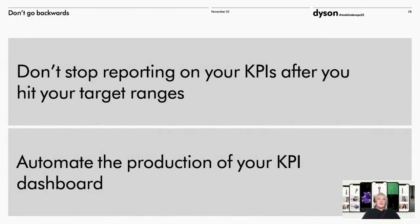And then the other thing is try and automate the production of your KPI dashboard. It just makes it much easier. It's something that we didn't do, and with hindsight, I really wish that we had done.